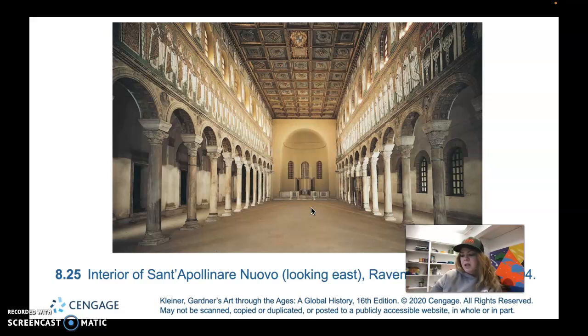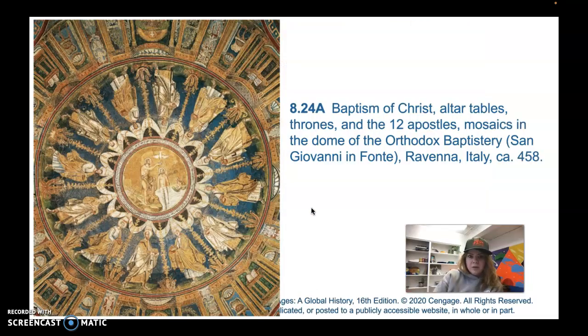And it was only rededicated because they acquired relics from Saint Apollinaris. So once they got those relics, they changed the name of the church and dedicated it to Saint Sant'Apollinare Nuovo. So we'll take a look at a couple of the mosaics inside in more detail.